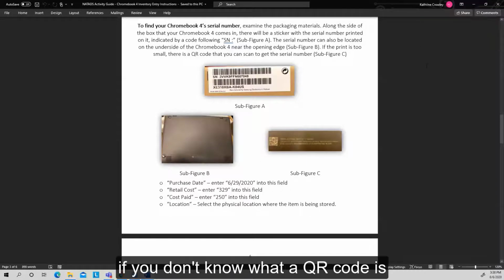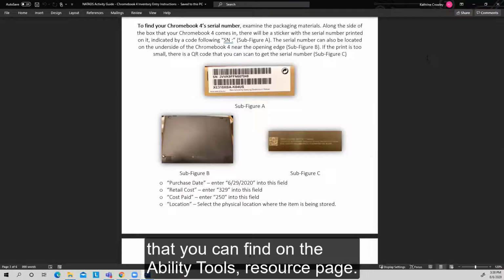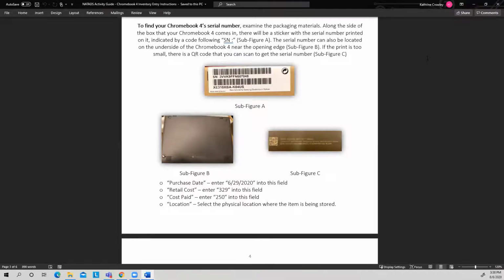And on that note, if you don't know what a QR code is or how to use a QR code, we have published an Ability Tools tip sheet on QR codes that you can find on the Ability Tools resource page. Thank you, Christina. Good plug.